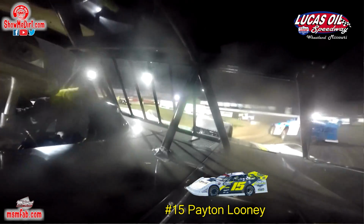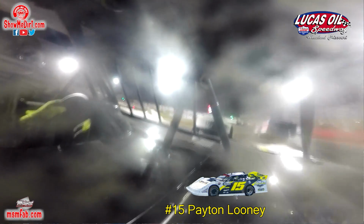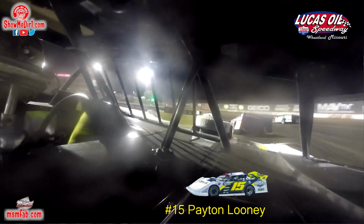Kyle Strickler to turn number 1 under the white flag. Next time around, Strickler goes to the outside. Trying to strike here late. Out at turn number 2 down the back straightaway. He's cut that lead down, but they're heading to the white flag. Strickler, late race heroics. Can he do it?